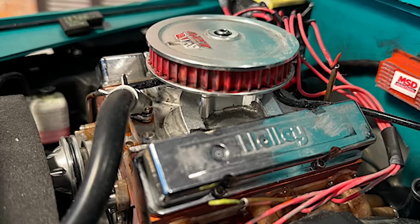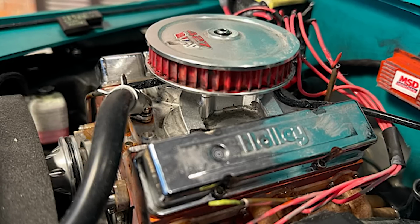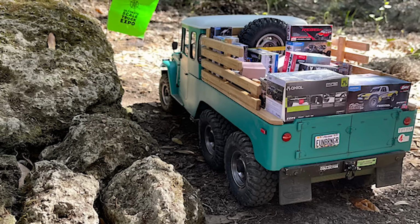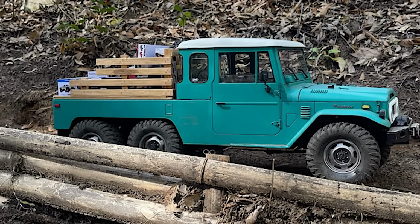And some subtle weathering as well to help really sell the whole look of this really unique 6x6. I think he did a fantastic job, and really happy to see this. Great work, Jeremy. Thank you so much for sharing this on the forum. It's a real pleasure to have seen it.